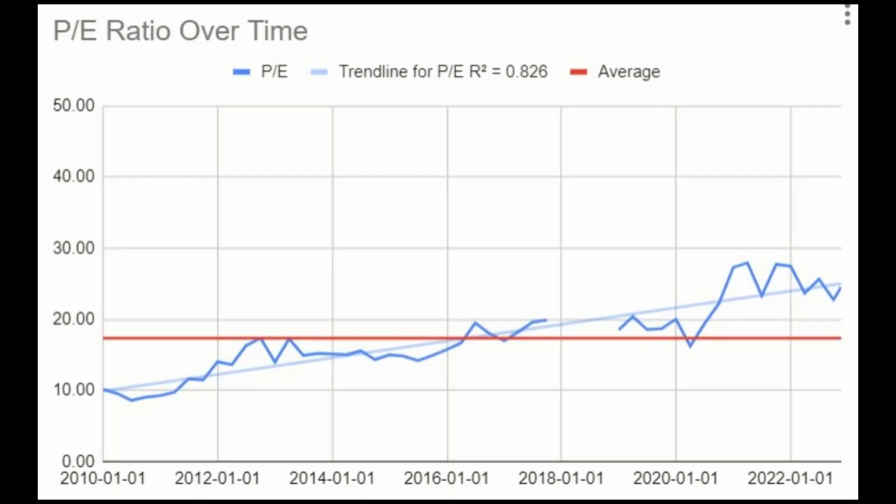Looking now at some valuation metrics, Johnson & Johnson is currently trading around a 25 PE, which seems high to me at first glance. From a historical perspective, it certainly is far above Johnson & Johnson's average PE over the last 10 years of just 17.